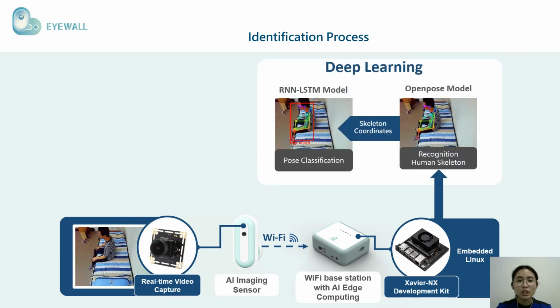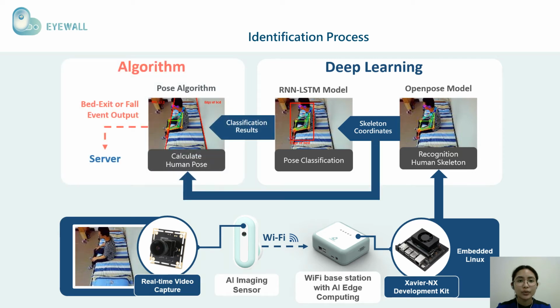The deep learning image recognition includes two neural network models, the OpenPose and RNN LSTM model. The OpenPose model will do recognition of the human skeleton and then transfer the skeleton coordinates to the RNN LSTM model. The RNN LSTM model will do pose classification and finally cooperates with the algorithm to determine whether the elderly patient is getting out of bed. If the elderly patient moves to get in and out of bed or falls down, EyeWall will immediately send out the bed warning and fall notification to the cloud server.